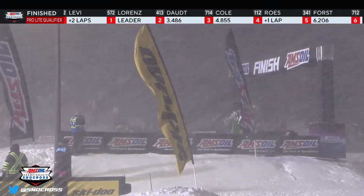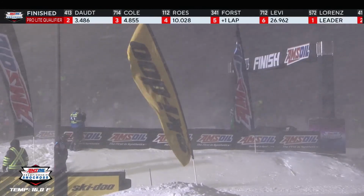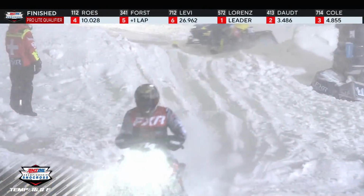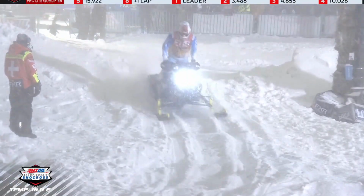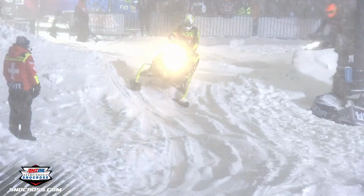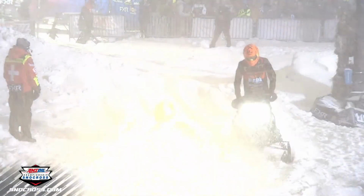Sorry about that, time and scoring tripping us up there with these visibility conditions as well, but a great qualifier win. Another one goes 1-1 on the day for Nick Lorenz. So the finishing order for this one, Lorenz with the win, Dow second, Taylor Cole grabs third, Dylan Rose will finish in fourth, followed by Bailey Forrest, and then Adam Levy.